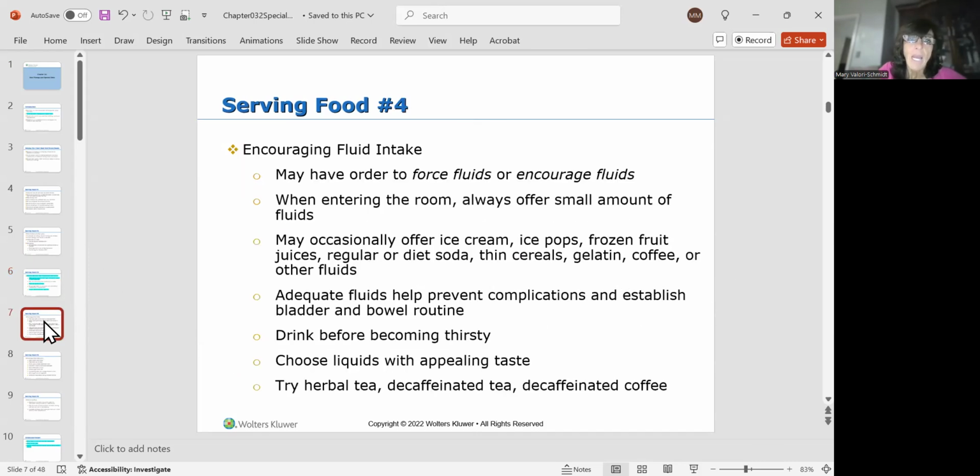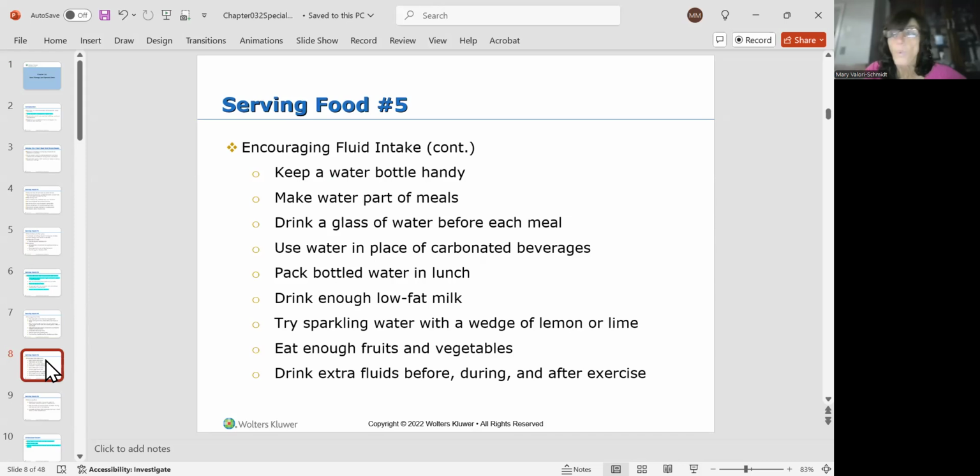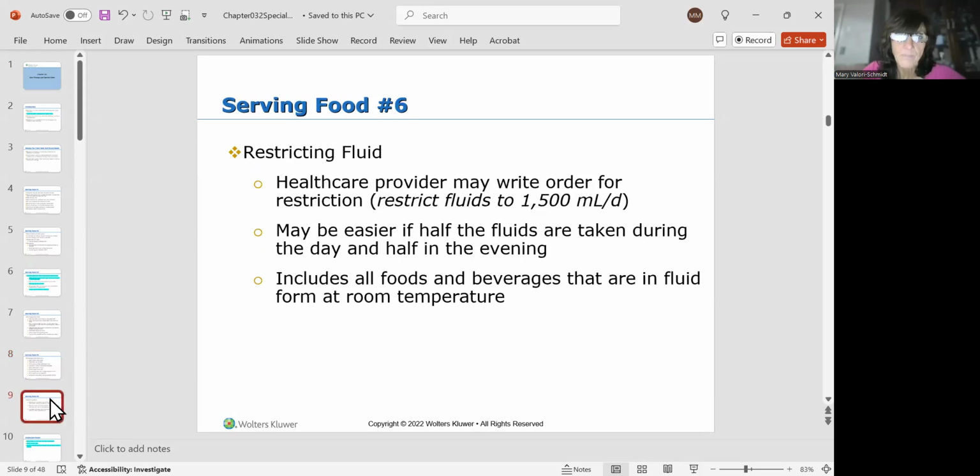Sometimes you'll have an order to force fluids or encourage fluids. Sometimes fluids will be restricted. If somebody needs to have fluids encouraged, every time you go in the room, offer them something, little sips, right? And try to give them, if you can, something that they like to drink, right? Keep a water bottle or water cup handy for them, and make sure that they have enough fluid available to them. It's easy to get to.